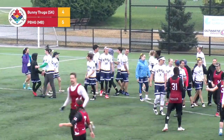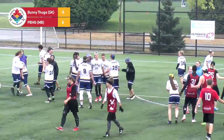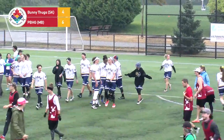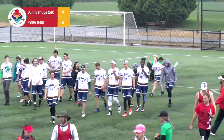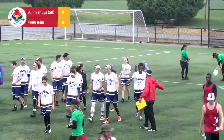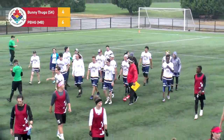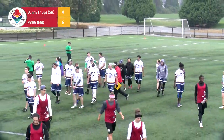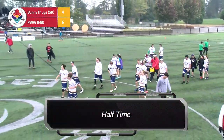Yeah, and a little bit of a party underneath the disc there. We saw the Bunny Thugs player, the tallest player, try to go up early. Just the disc still hanging above his hands and finally coming into the hands of the PBHG player waiting for it at the bottom. So a bit of a misluck there from the Bunny Thugs, but it looks like here we're going to have our timed half as Becky had explained. So we'll be back in a few minutes right after a short break.